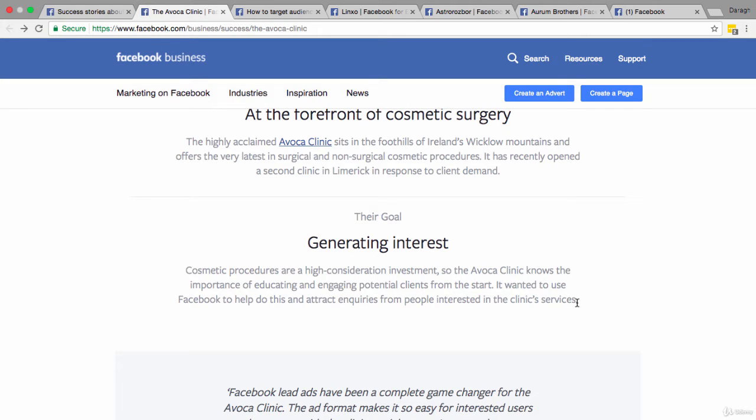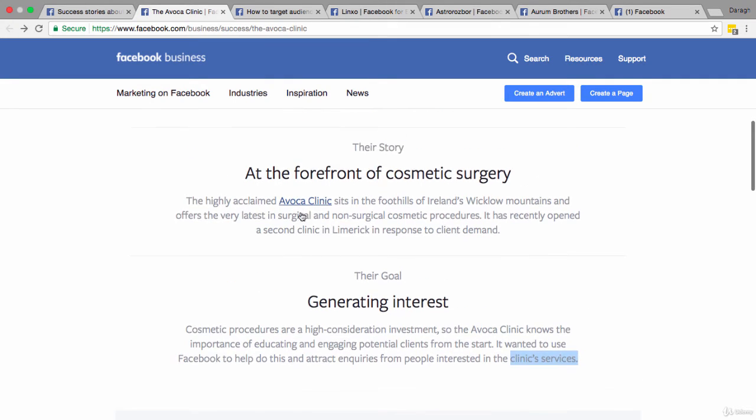So now that we understand that their objective is to generate leads, let's have a closer look at what they actually offer. So the Avoca Clinic is a business in Ireland, and this is a perfect case study to start with because I'm from Ireland as well. And they offer surgical and non-surgical cosmetic procedures. So probably things like breast augmentation, laser surgery, Botox, that type of stuff.